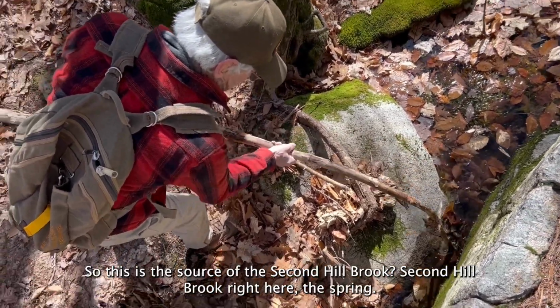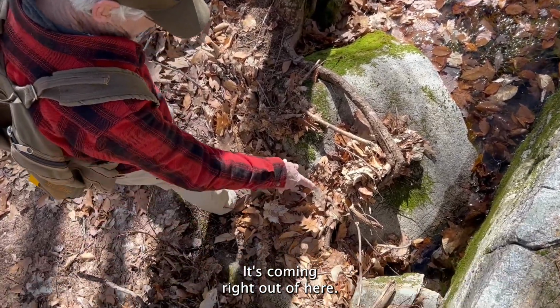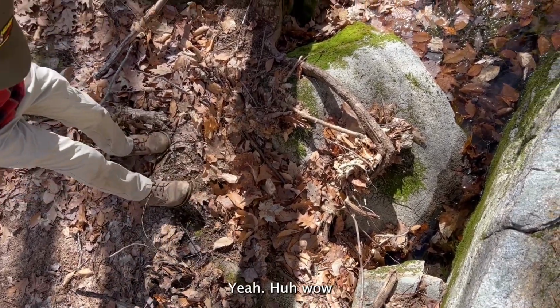So this is the source of the Second Hill Brook right here, the spring? Yeah. Nice. Coming right out of here. Yeah. Huh.